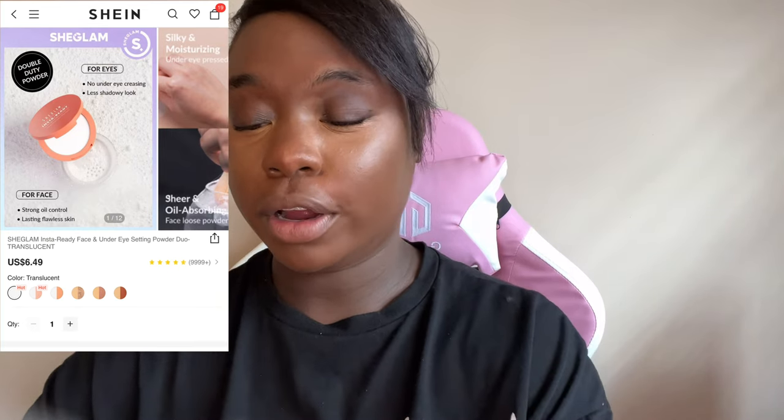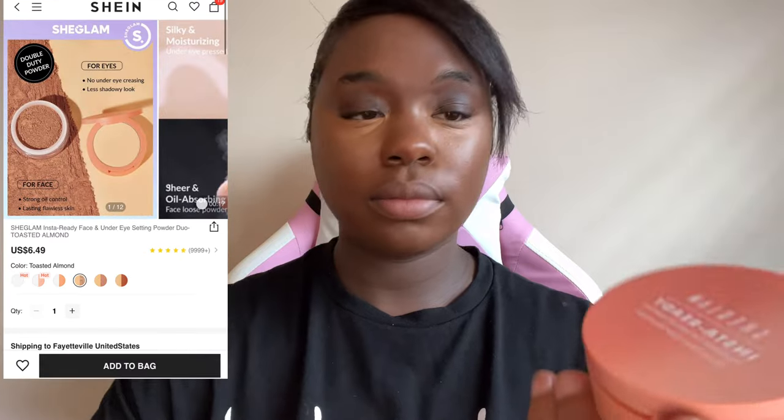So I did purchase setting powder. This is called the SHEGLAM Insta-Ready Face and Under Eye Setting Powder Duo. And I purchased 2 shades. It comes with the powder. This is translucent. This is the pressed powder. Bam, bam, bam, bam, bam.